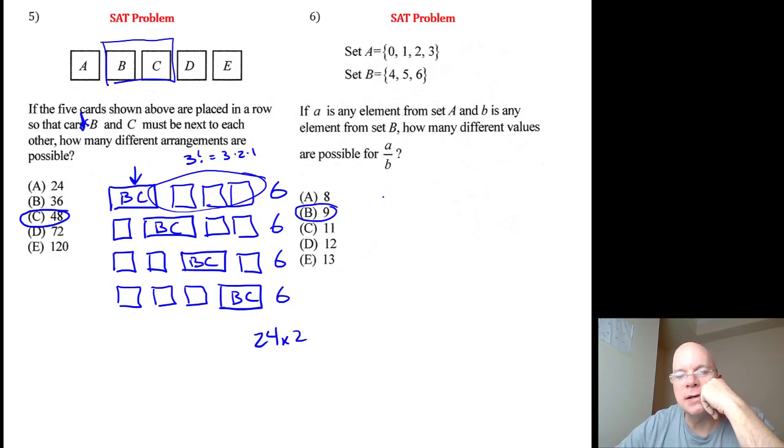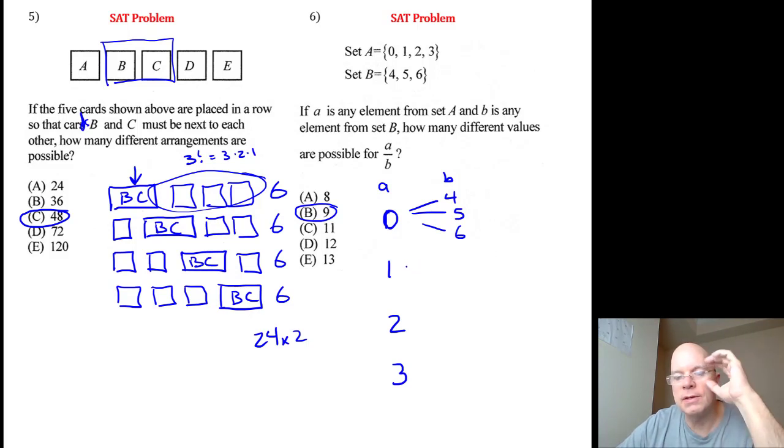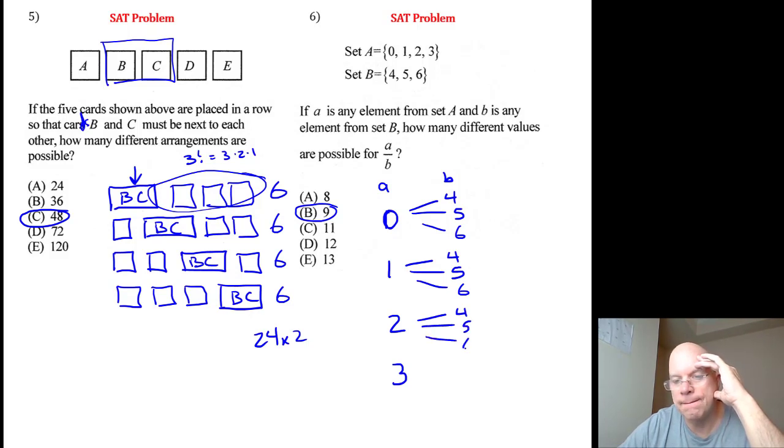All right, you need a tree diagram for this one. A could be 0, 1, 2, or 3. B, once you've chosen A, if A is 0, B could be 4, 5, or 6. If you choose the element 1 from set A, B could be 4, 5, or 6. If you choose 2 from set A, B could be 4, 5, or 6. If you choose 3 from set A, B could be 4, 5, or 6.